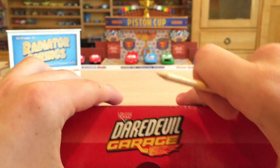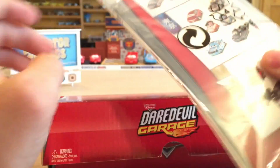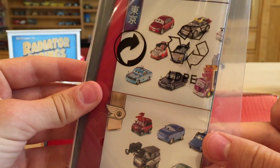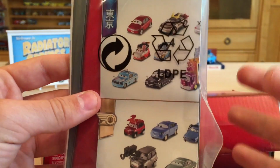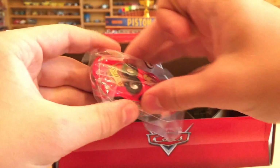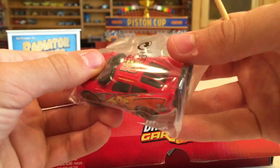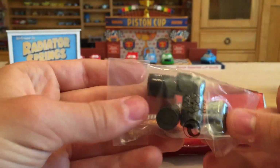And so inside the box here comes with three things. We have this poster here, which actually looks pretty cool. It's a 2016 poster. However, I don't believe it has every single car on the poster. I believe it has every car released up to Case H, which I reviewed just a week or so ago. And it comes with a Spin Out Lightning McQueen here, and we'll take a look at him out of this little envelope thing in a moment. And it comes with the stacks of tires, and that really is all.